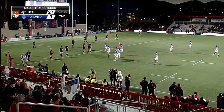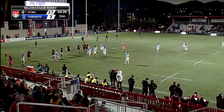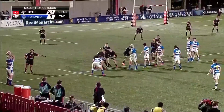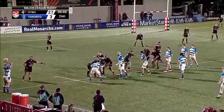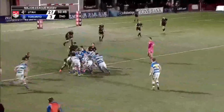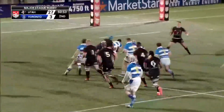Huge platform to launch from. Andrew Quatrin, Canada under 20 product, has to be accurate here. Dangerous backline, hasn't been able to bust free yet. They go to the middle. Wait. Appeal around. Beautiful ball to Dutoit.